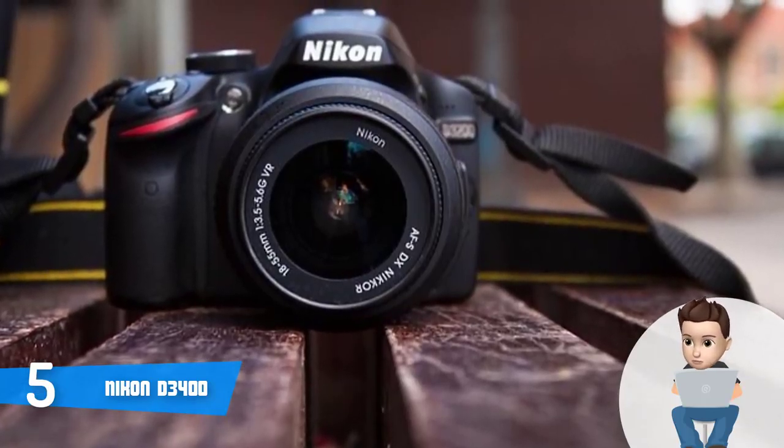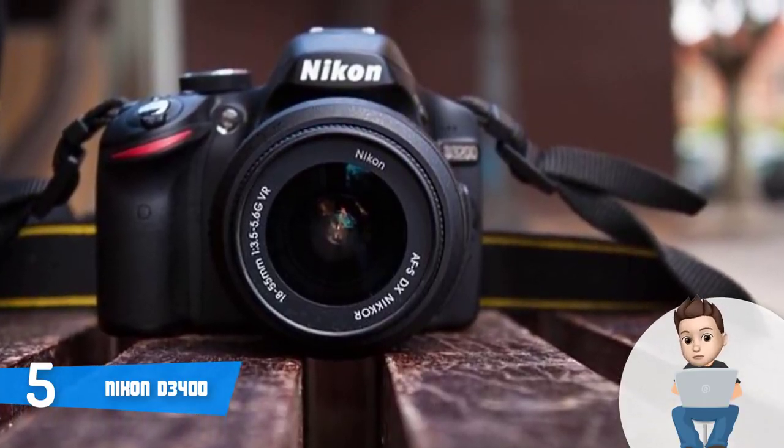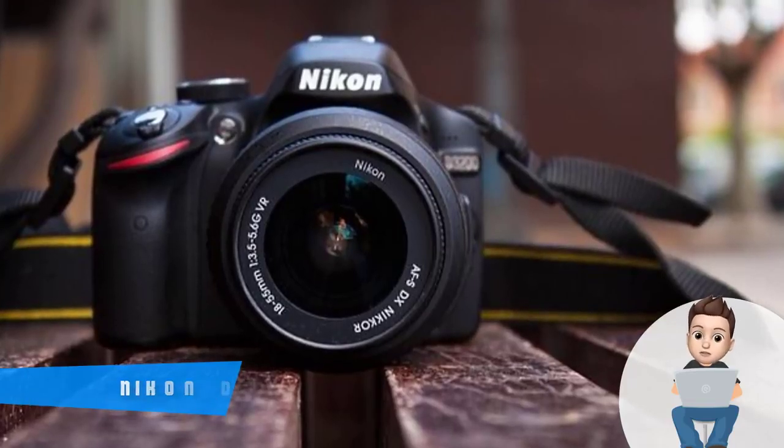Overall, you should seriously consider the Nikon D3400, because this camera is good enough to serve you as a reliable starting point, before you get skilled enough to become a professional.